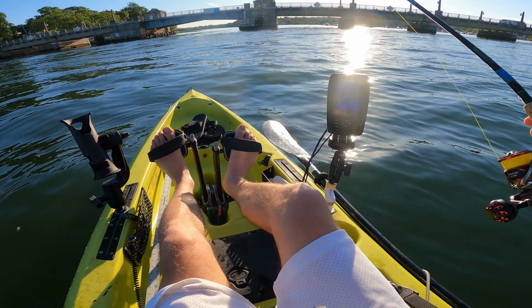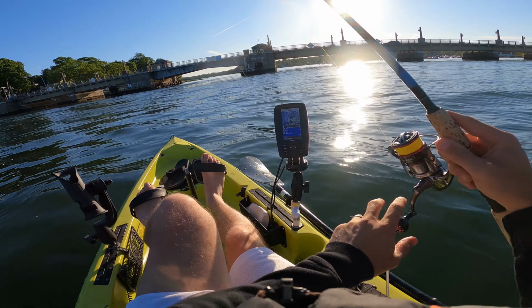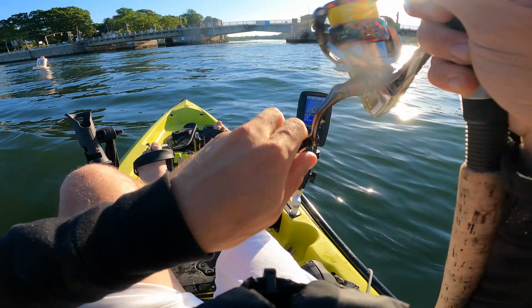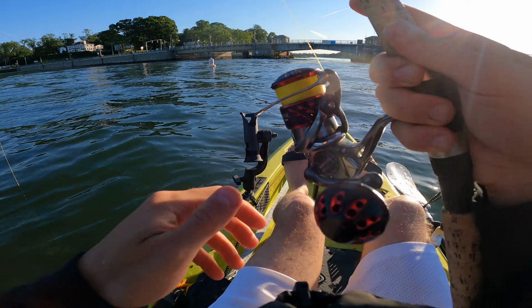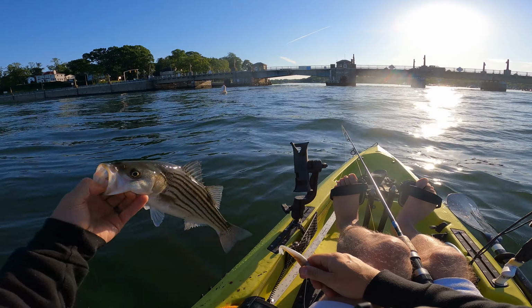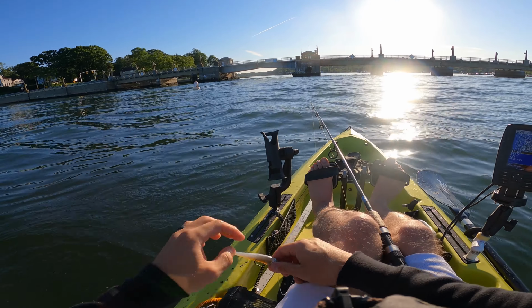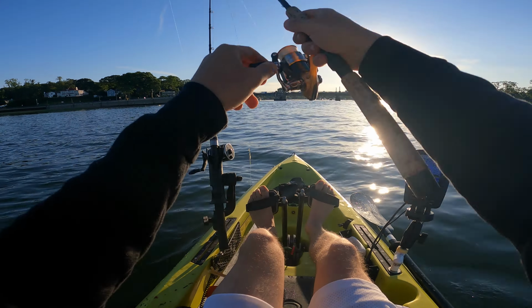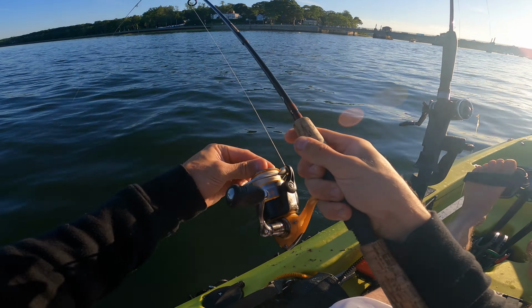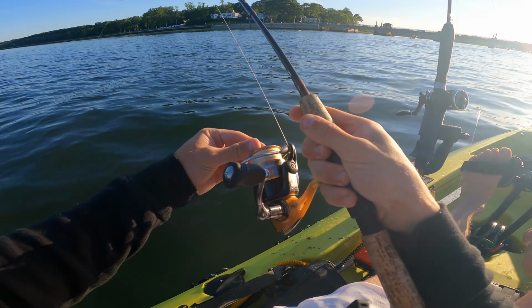Just definitely hugging the bottom. Weird. It's gotta be that temperature drop. There we go. Bites on. Be nice. Baby striper. I didn't even know I had something. It's fighting pretty good. Decent striper.